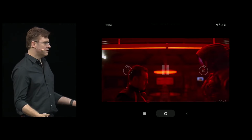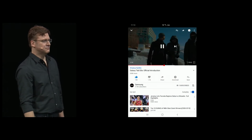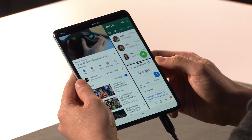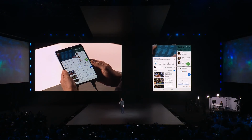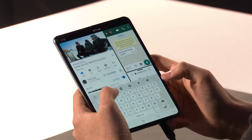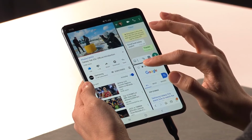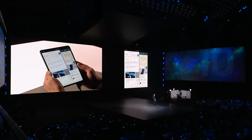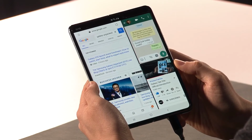Oh, well, we have to see that. So let's say Josh wants to watch YouTube and chat with his friend on WhatsApp at the same time. And you never know when he might need to Google something. There you have it. That is 3-app multitasking in action. On the left, the YouTube video is playing. On the right, he's messaging a friend, and if he needs to browse the web, it's right there in the third window. And if he wants to browse in the bigger window, he can do that too. All he has to do is drag the browser over to the larger display. It's so simple. It's simple and seamless. And the screen is big enough to fit all 3 apps.